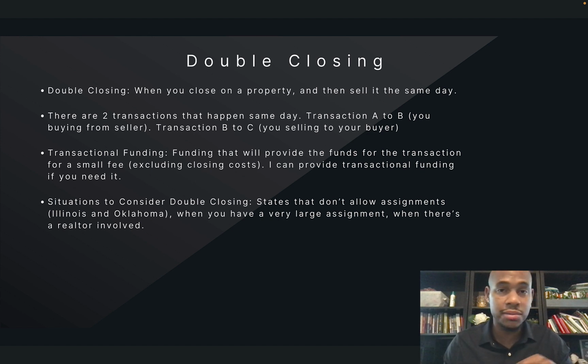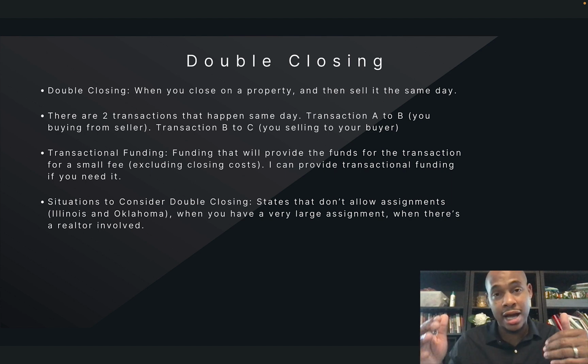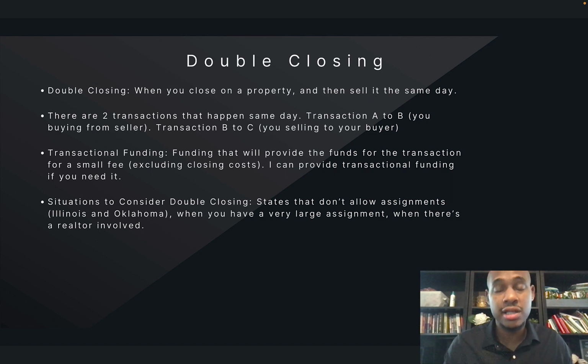That 2,000 comes out of my 10 grand margin for the closing costs. And then that transactional lender is going to take his little fee out of my margin. Let's say that's another $1,000. So that's $3,000, right? But I'm still walking away with $7,000 to get the deal done. Totally fine. So states that don't allow assignments, don't let that scare you. It's literally, we're just going to double close.